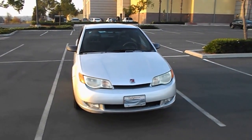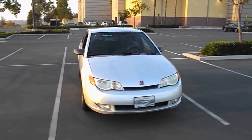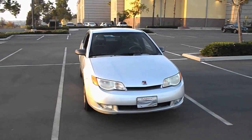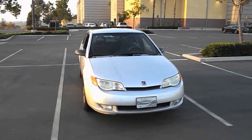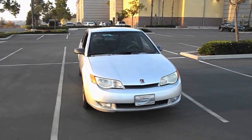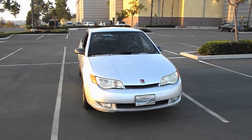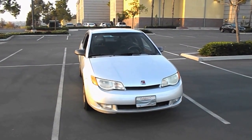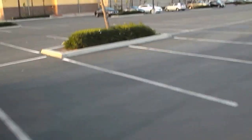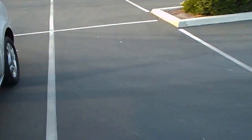So if you're a fellow Saturn owner, if you know about Saturns, what do I need to know about these cars? I just know to watch the oil consumption. Just watch the oil consumption pretty much. And other than that, I've read that these are very solid cars.